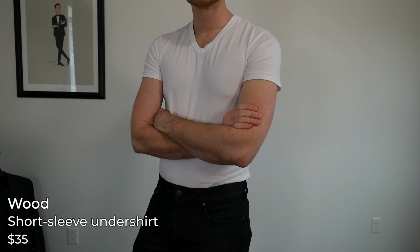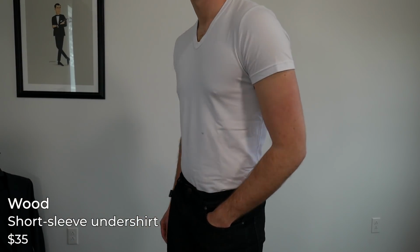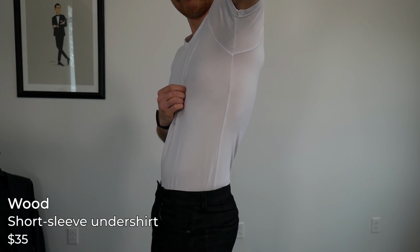And the last one I ordered is Wood. These ones came in at $35, and I don't think it's made of any sort of natural fiber. What they list on their website is that it is a Lenzing modal blend. They do have a bunch of colors. They have camo, charcoal, blue, navy, royal purple.